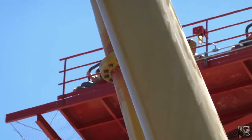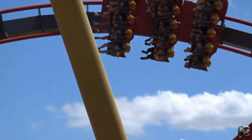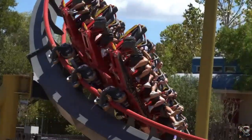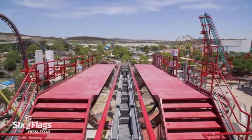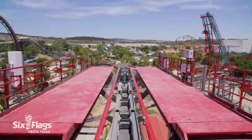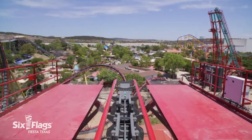As you go down, if you're sitting towards the back, you're going to get whipped over. If you're sitting towards the front, it's going to be more of a little float down to the ground. You're going to pull out, go into what they call an extreme banked turn. It goes up, you kind of swoop down. That's probably one of the more calm elements on the ride.